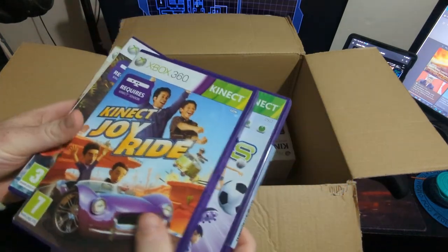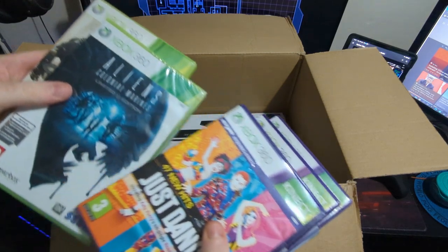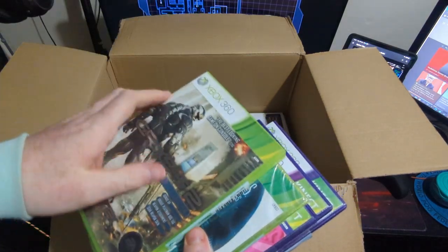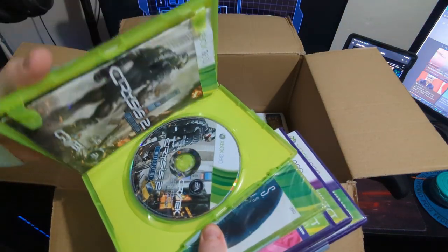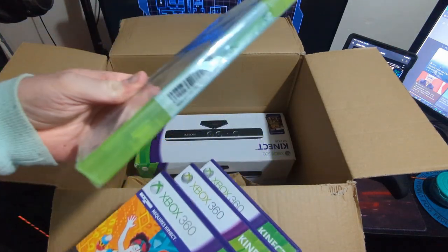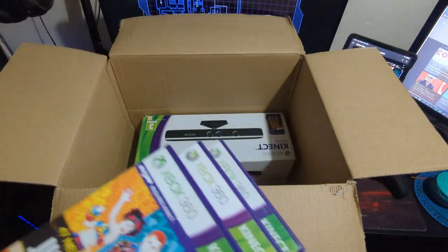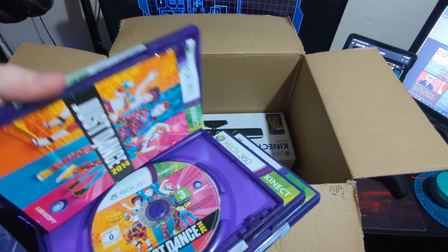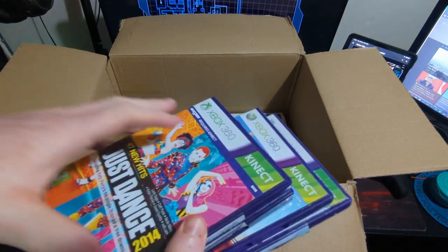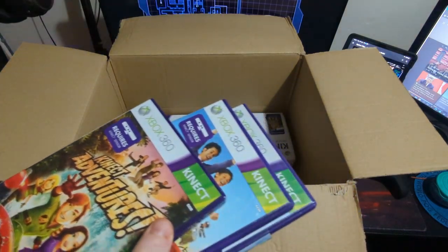Now, a collection of games. I actually forgot what games this came with. Some of them I didn't have. You've got Aliens: Colonial Marines there, complete in box, which will stay complete in box forevermore. Crysis 2. Now, I actually did play that back in the day on the 360, but I would never really play that on the 360 these days. We have Just Dance 2014, which, yeah, cool, I guess. Glad to have it in the collection.